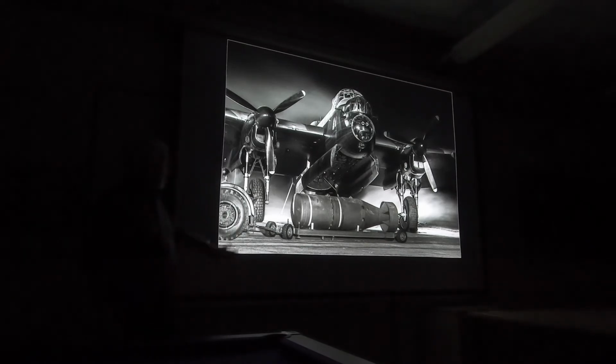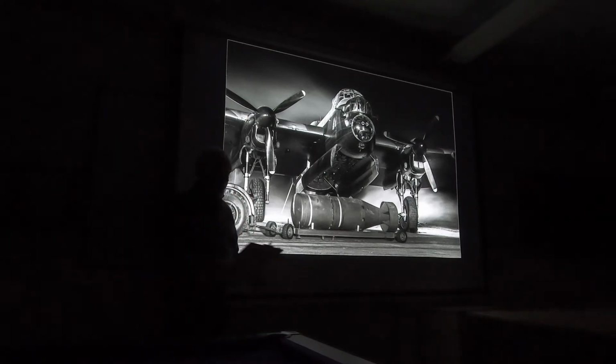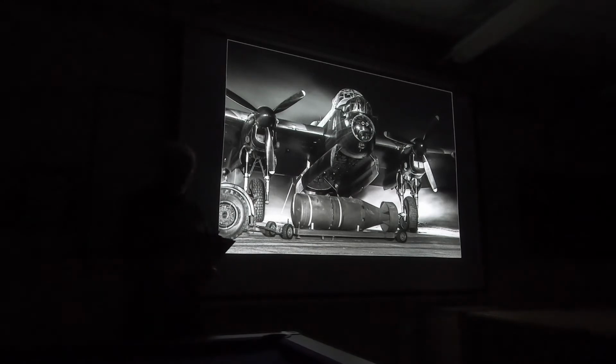So on this picture, the only thing I think could have improved, this wheel gets in the way a little bit, but other than that, I think that's a really good picture, and that one scored 20.